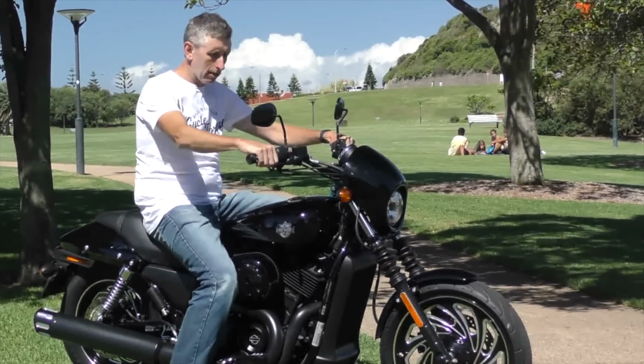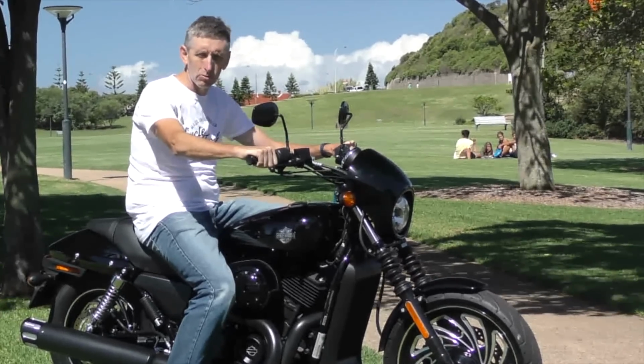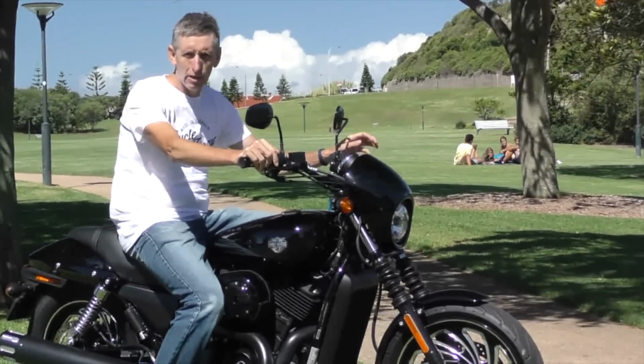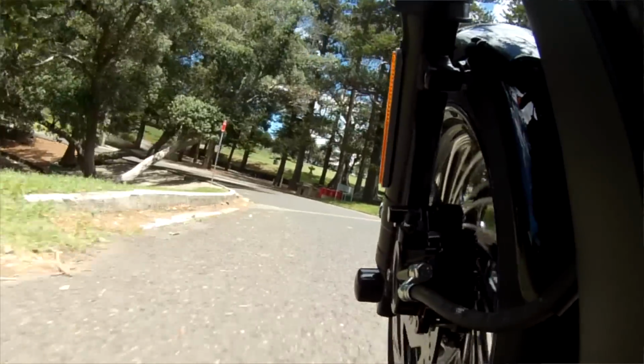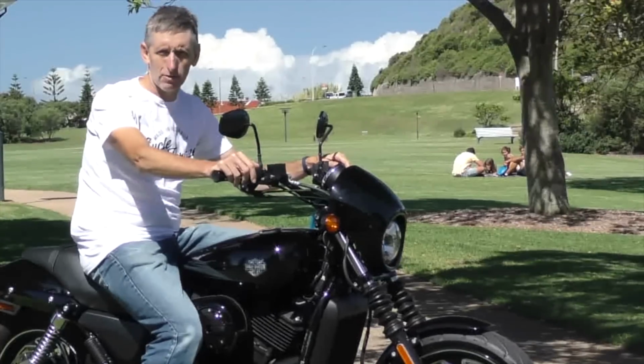Handlebars, similar story. They're not really high and they're not low, they're just very comfortable. This bike, you can ride it at speeds up to freeway speeds, and you don't really feel like you're getting blown off the back. Of course, it's only got this tiny little cowling, so it's not giving you any weather protection at all, but that's okay. On a summer's day like today, there's nothing better than being out on a bike set up like the Street 500.